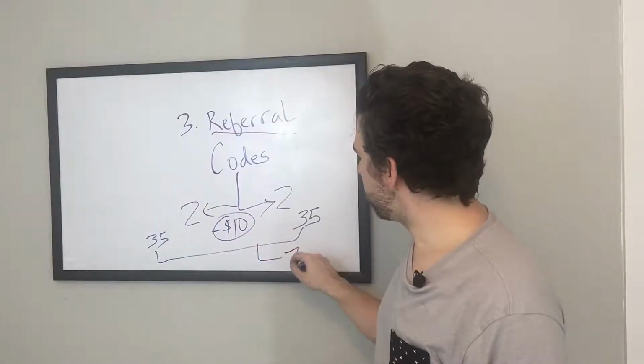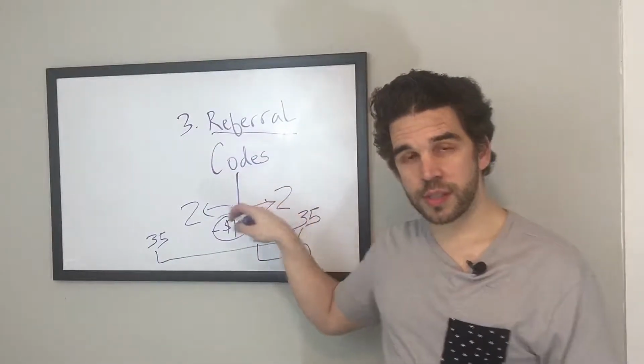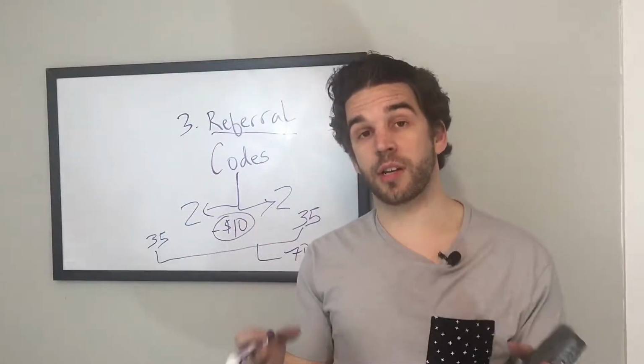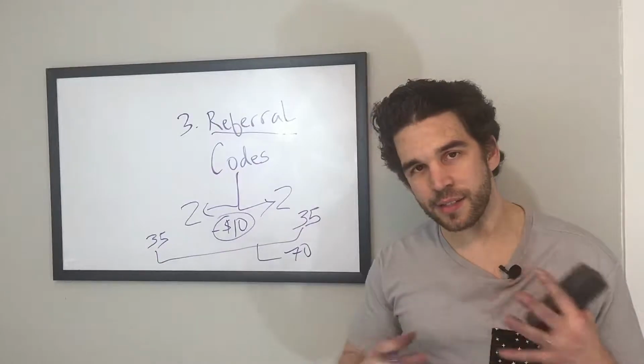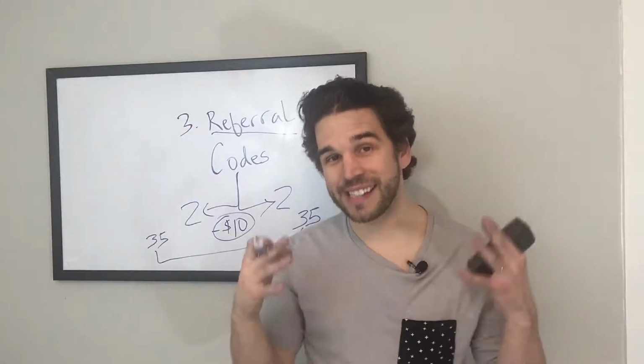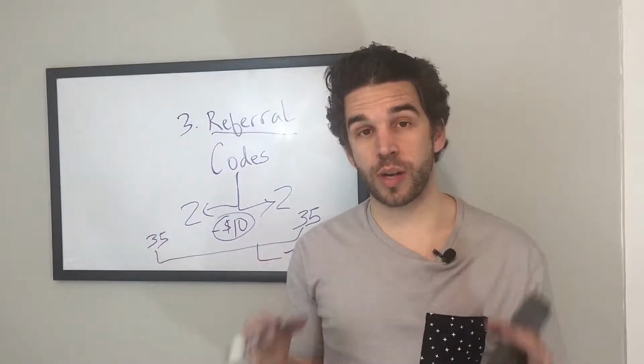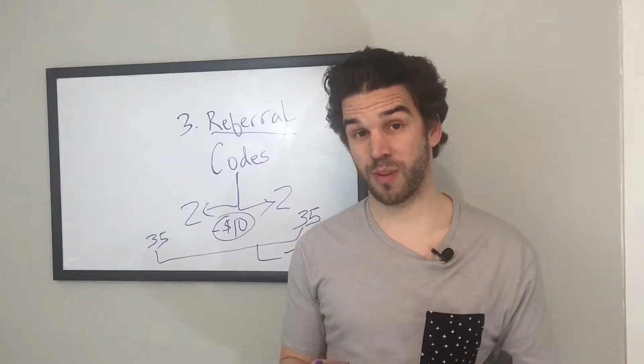And that is the benefit of the referral codes, is that you're losing a little money on both clients, but you're doubling your customer reach. And again, it's all about tracking and tagging these referrals, but it can make you twice the money with twice the customers if you do it right.